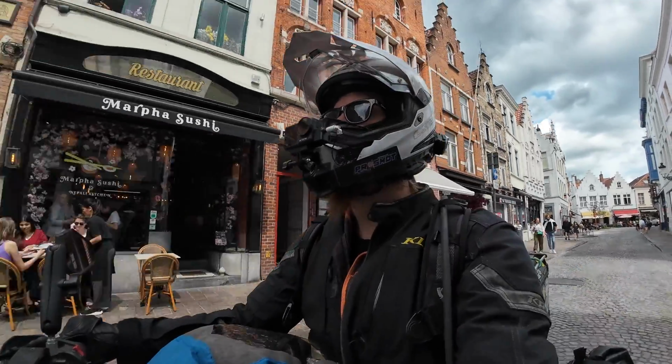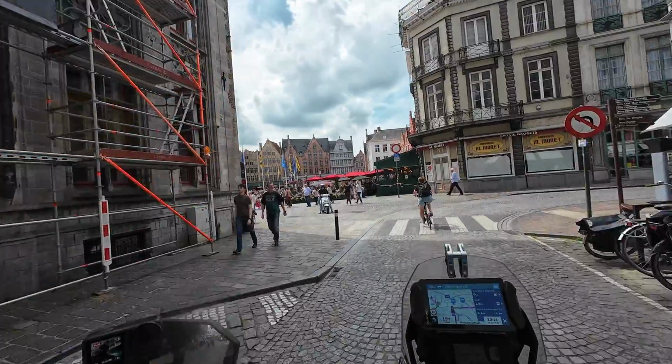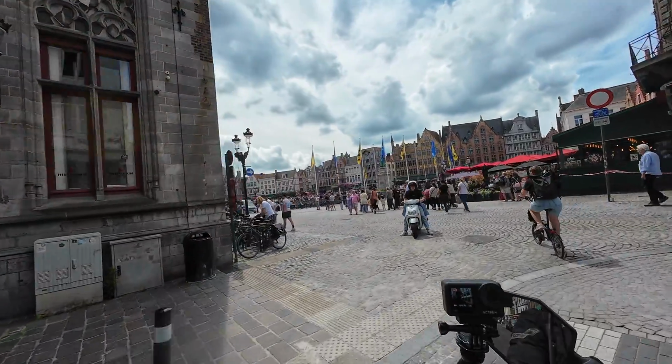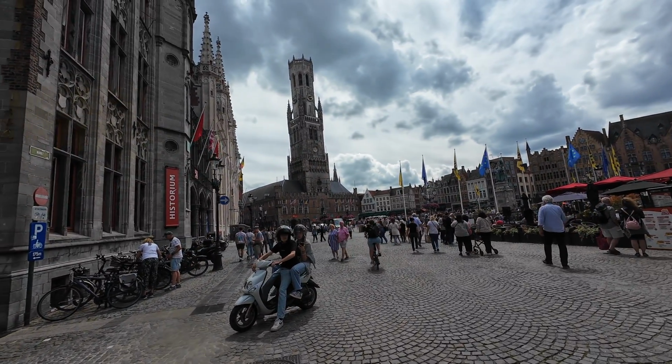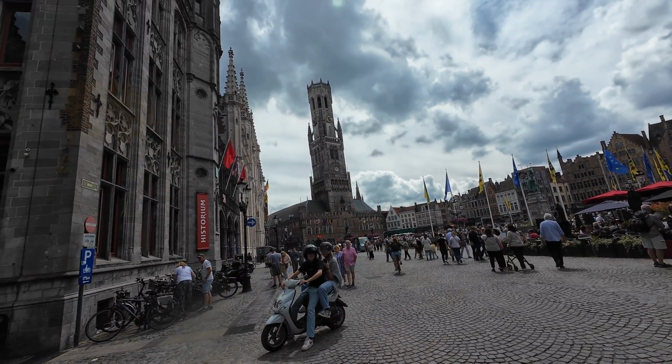Motorcycle tour of Bruges. I guess this is the main square. What's going on here? Wow. That is pretty impressive.